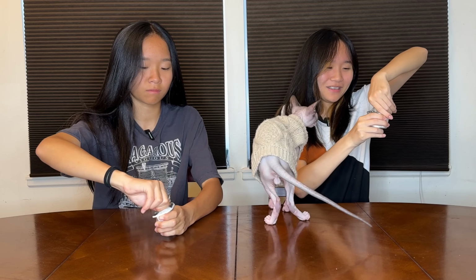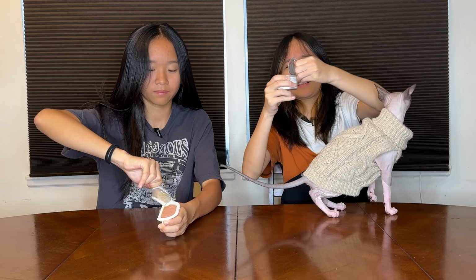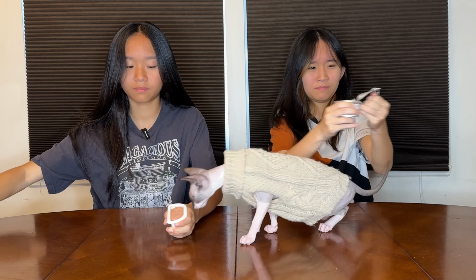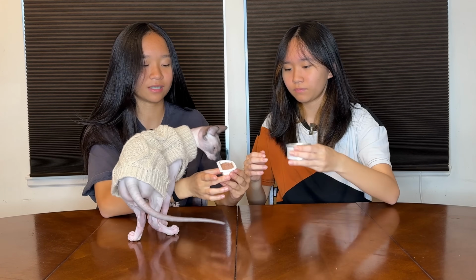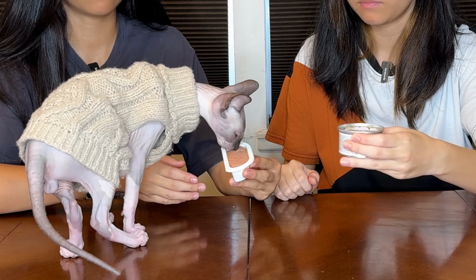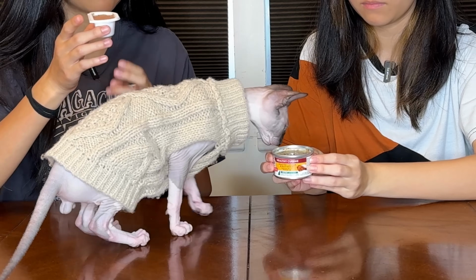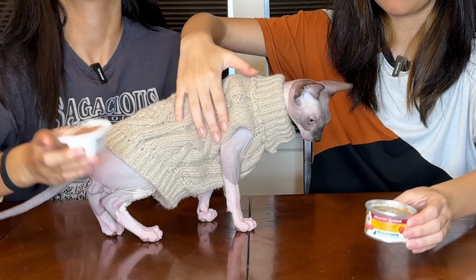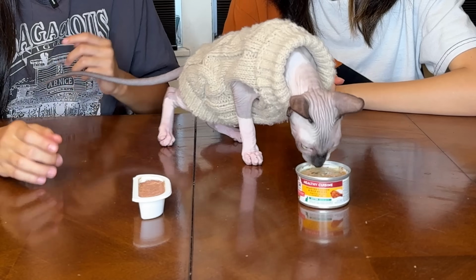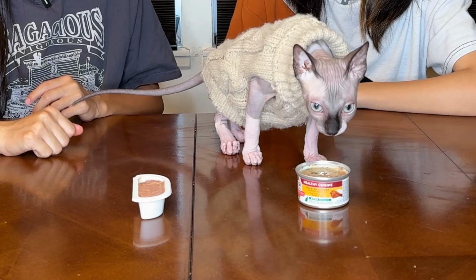Excuse me, Cosmo. Excuse me. Okay. Well, man. Hold on. Let me see both first. Okay. Have a little sniff. A little sniff. Okay. He hasn't licked. Okay, now put them both down. See which one he goes for. He hasn't licked, though.